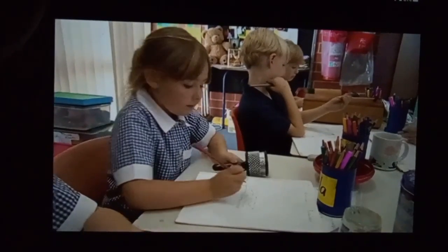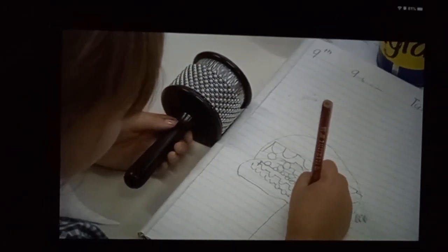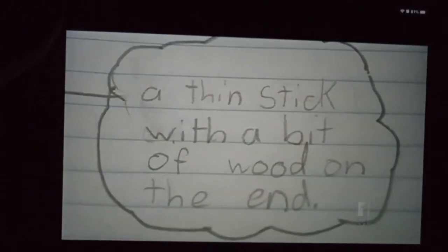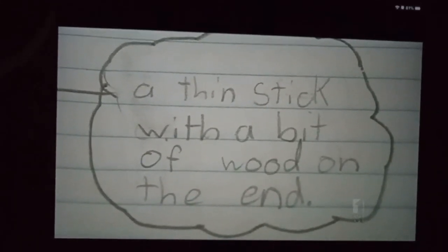Sometimes it helps if you have something to copy when you're drawing a design. By taking a close look at how something works, you might be able to get your design to work in the same way. Of course, as you draw a design, you have to think about what you're going to make it from.